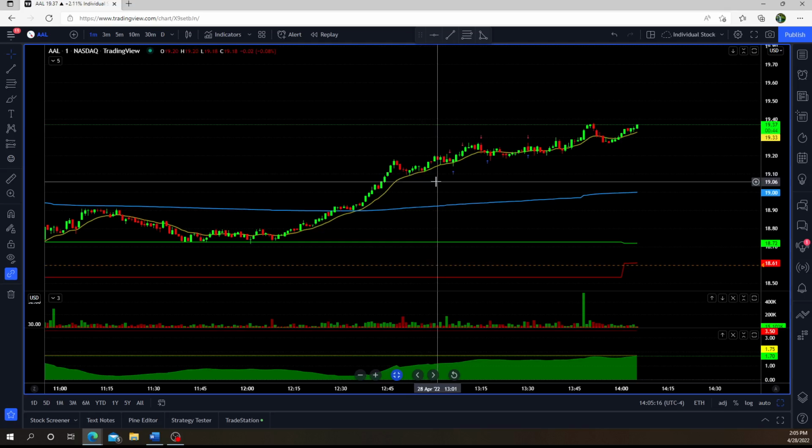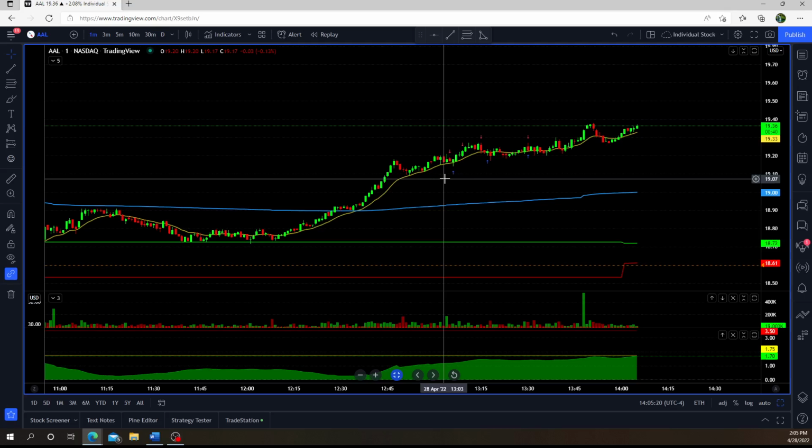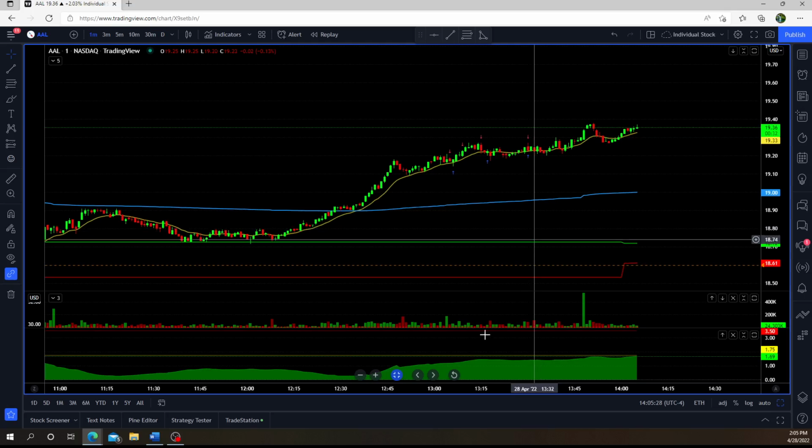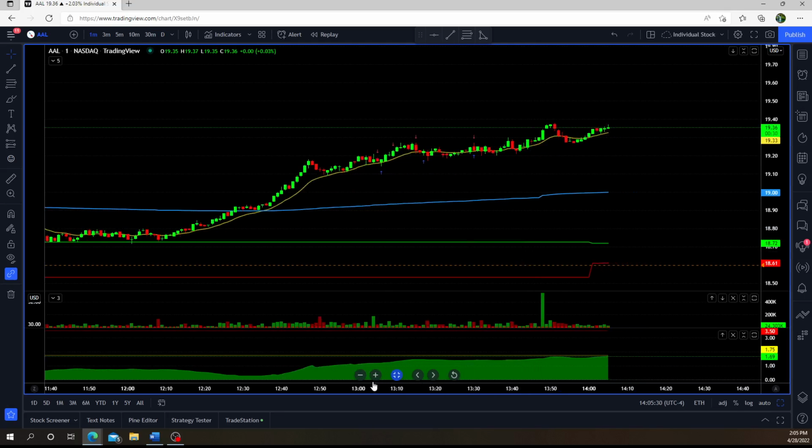So the bid would be, let's say, 1906, and the ask would be at 1907. It only moves up by pennies, so you can actually go in with some heavy size, not risking much at all, because you can really moderate how much you lose and how much you gain.